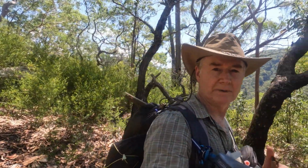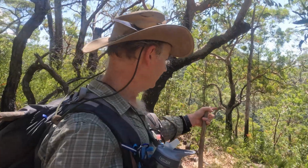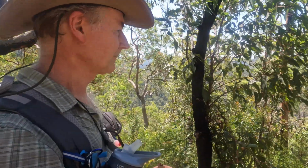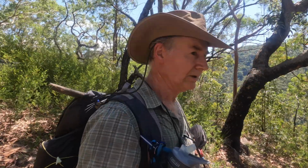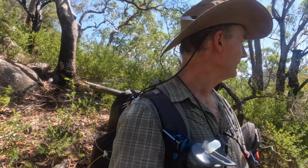Okay, now we're in a bit of a fork in the road, so there's a ridge line down there and a ridge line down here. So we're going to try this one and see how that goes. It's certainly warm, but the wind's keeping things quite manageable, and as you can see, there's lots of shade and I'm making the most of it.